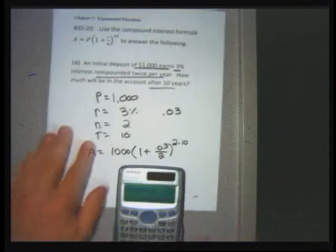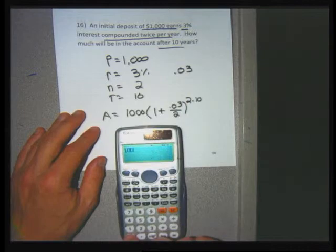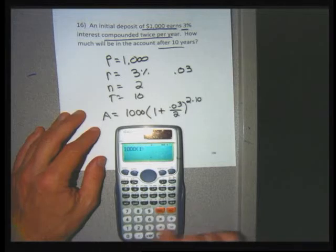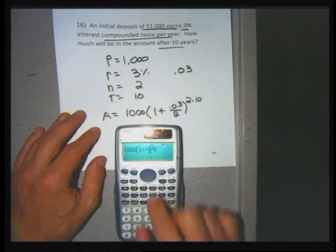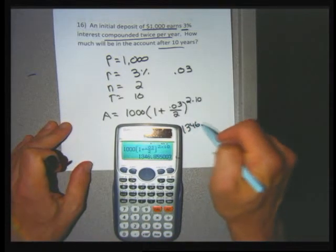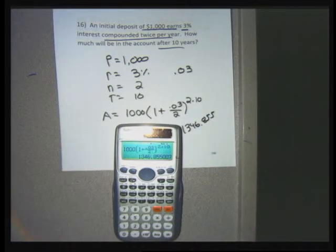So I'm going to break my calculator out and round to probably 2 decimals because it's money. I'm going to go 1,000 times parentheses 1 plus fraction 0.03 over 2, close my parentheses, exponent 2 times 10. And my calculator gives me $1,346.855. I'm going to round that to 2 decimals, so I'm going to round it to 86 cents.